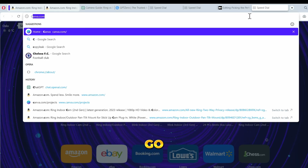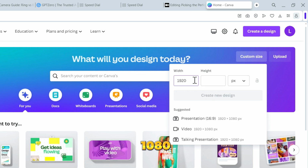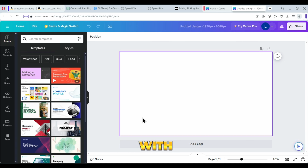The second way, which I recommend, is to create a simple image for your article using Canva. Go to canva.com and click on the Customize tab. Enter 1920 by 1080 pixels and click Create New Design, which will give you a blank space to work with.